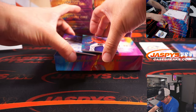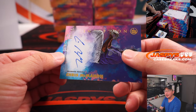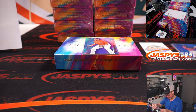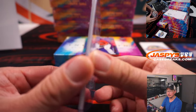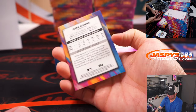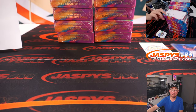And the third autograph is another Nico? No, it's a Chris. Chris McMahon. 465 out of 600 for the Rocks. And that's going to be for Charles in Colorado. All right, next box.